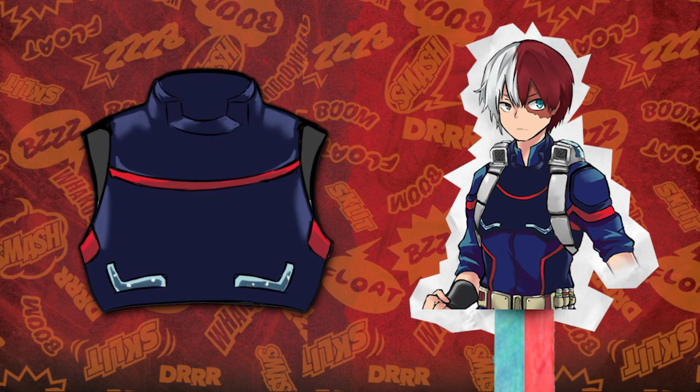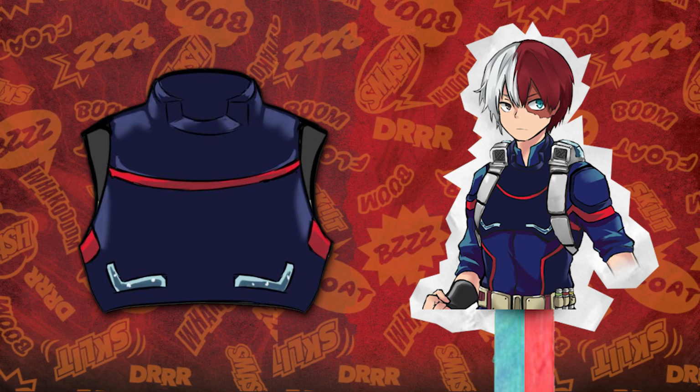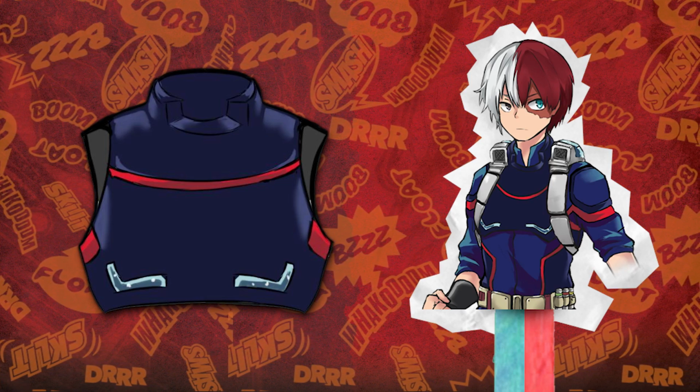Like we just said, Todoroki isn't too good at close combat, and both Bakugo and Deku have gotten between his defenses and hit him with a solid strike, so he needs some sort of chest armor that isn't made of ice so he doesn't overcool himself.